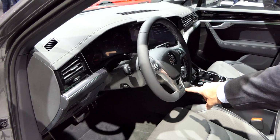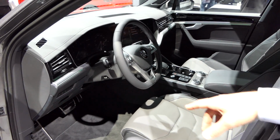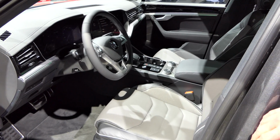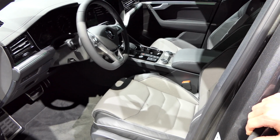The R-Line also gets a steering wheel with a flat bottom and white contrast stitches on the inside. The V8 in general is only available with animal skin seats. That's of course sad that they don't offer any alternative. Also, those seats here are the same.